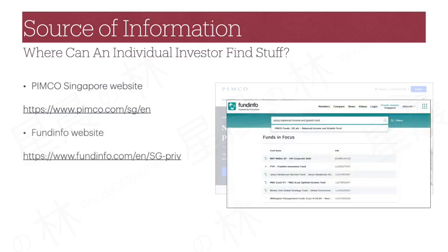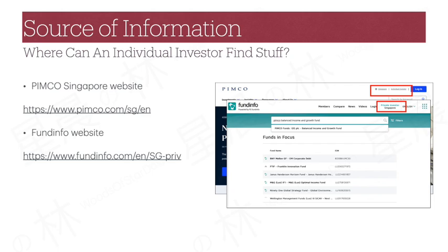FundInfo is a global third-party consolidator and service provider for fund data and documents, and has information on at least 90% of the mutual funds offered in Singapore. So if there is a need, we will be checking the information on FundInfo as well. For both websites, you should be selecting Singapore Individual Investor or Private Investor settings. Other settings should not make too much difference, but if you are curious, feel free to explore the other settings.